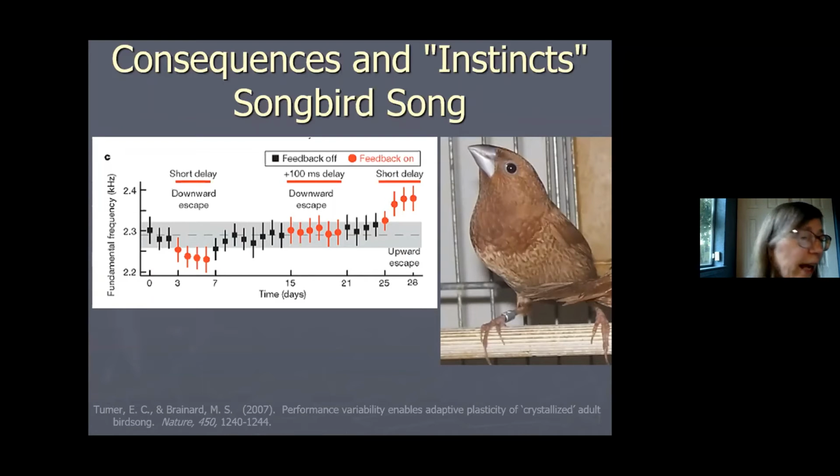So they would just naturally be singing hundreds of times per day. So the data are by day. Each data point represents the average for hundreds of songs. And the song of this species is like a series of trills on different pitches. They had this set up, this is in the journal Nature, really a top journal.